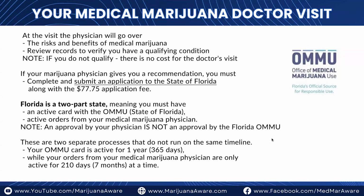Yeah, it's kind of an odd quirk of the system, but it's what it is, and that's why we're having people be aware of it. And if you have any questions about timing and things like that, you can talk to your medical marijuana doctor. They'll help you with that.